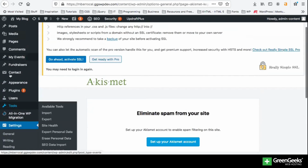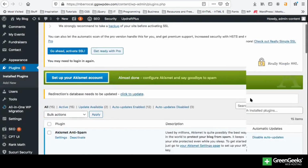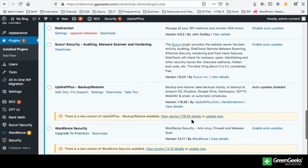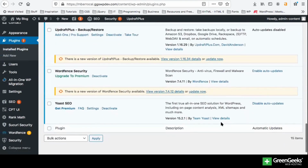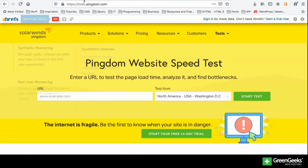You're going to bump into a scenario in which certain plugins are activated within your website. Some of those plugins might not be updated, like, for example, this one. And you're going to work with that. You're going to work with a scenario like this. You're going to have a lot of plugins installed. So first of all, we're going to run this.